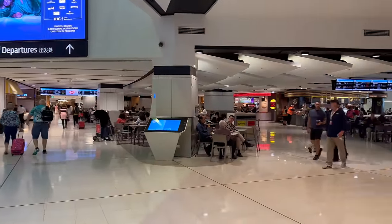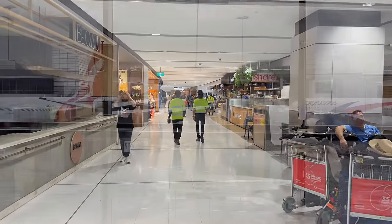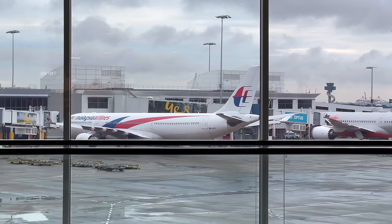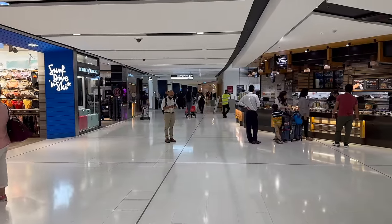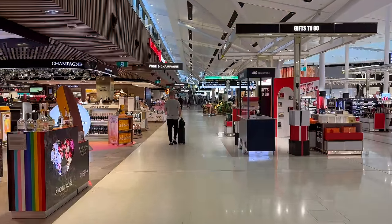I forgot how jam-packed this airport is, and I mean that in a good way. Certainly, it does feel a bit overcrowded at times, but I appreciate how many venues and restaurants and stores there are. It makes for a nice place to be even without lounge access. So, Fiji Airways. They are a connecting partner of the One World Alliance and are partially owned by Qantas, which is why that's the lounge that I'm heading to now.